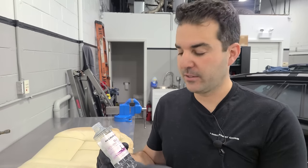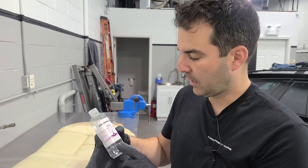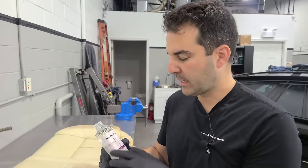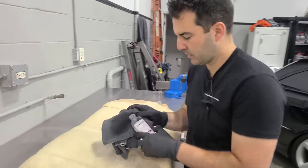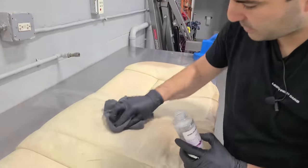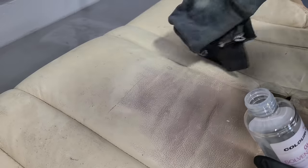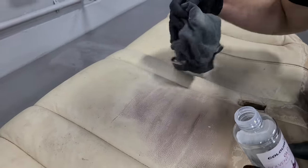All right, guys, I'm gonna show you two methods of removing old leather dye. This GLD solvent cleaner from Color Lock works really good. This will take out the staining from jeans on some light colored leather, and it'll straight up remove your dye. So we're just gonna put it on a little rag here. And it does take a little bit of work, but there you go. That's just a few seconds of rubbing, and we've done this entire section. So it's not too bad.